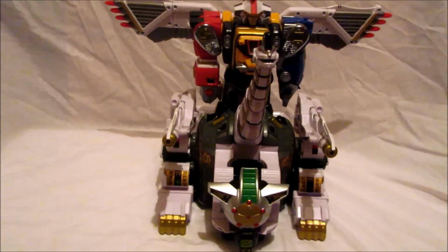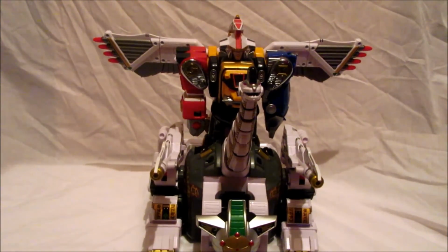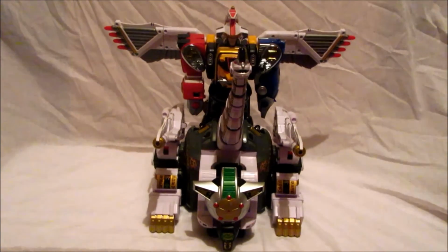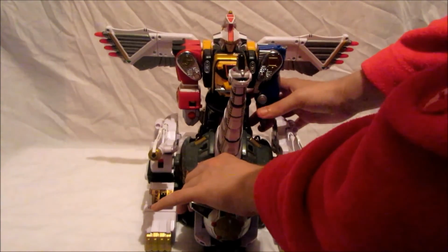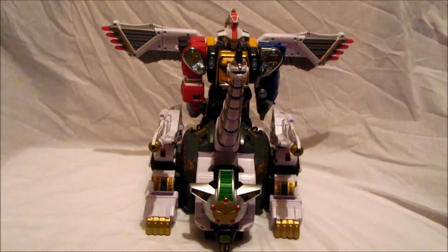So here it is, the Legacy Ninja Ultrazord. Let me just adjust the camera quickly so you can get a nice good look at that. Look at that, that's amazing. The Legacy Ninja Ultrazord, it's fantastic, I love it. Wow, it's amazing. I don't know if I can get it to move a bit? Unfortunately not on this sort of surface, but there you go.